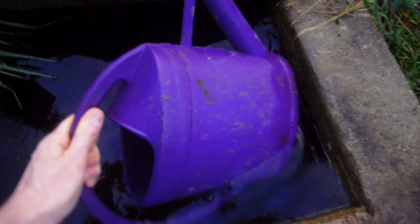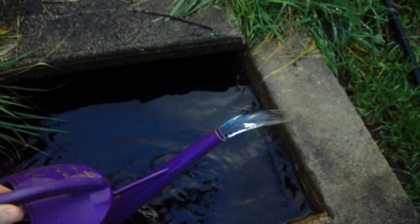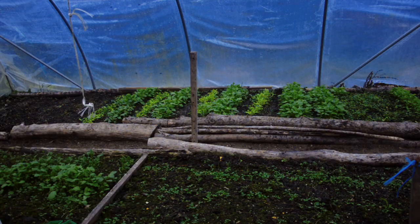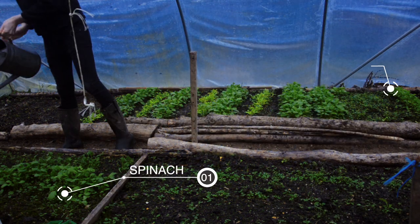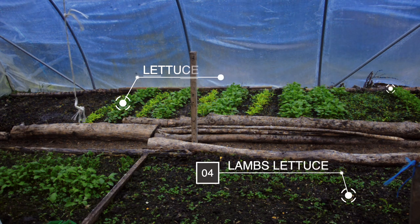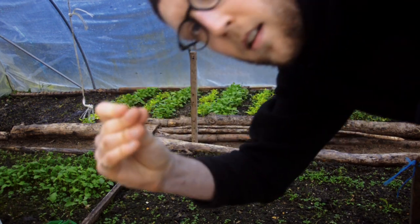What we do every day here is just check on the weeds and do a bit of watering. This is one of the trickier things to do with a camera in your hand. And now I have to make my way across here again. Treacherous path. So that's the polytunnel done for today.